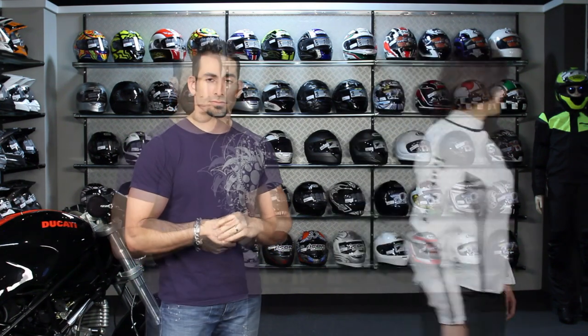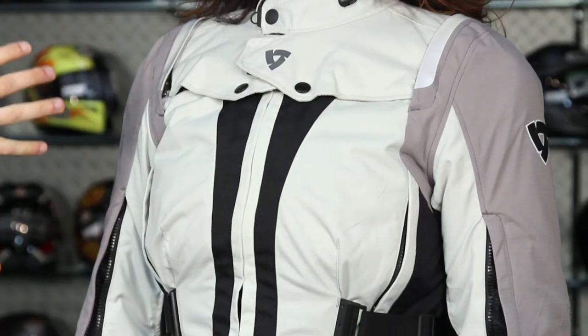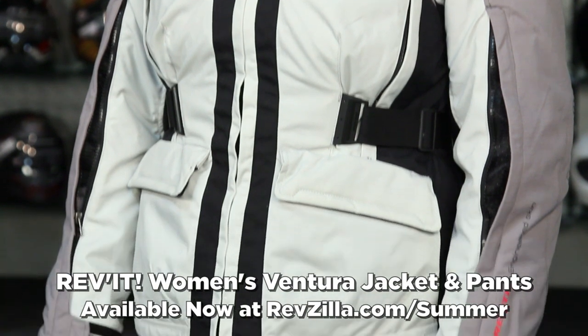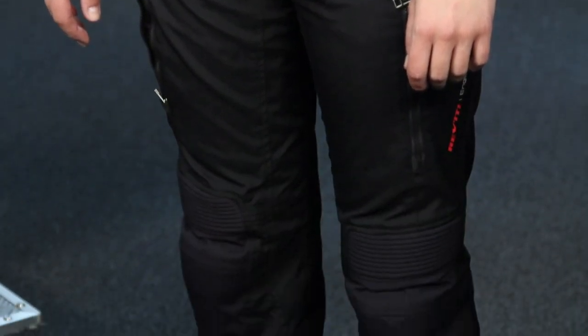Thanks, Allie. So last up in our 2012 ladies gear guide is the REV'IT Ventura ladies jacket and pant combo. This is a technical option. It's a true 4-season adventure option. Ladies Pro Life Armor using upgraded deniers in a lot of the impact areas and a lot of the outer shell. What they really did, and I hate to describe it this way, but the REV'IT Sand jacket for men, or it's really unisex cut, a lot of women were buying it, but it didn't fit ergonomically the correct way.